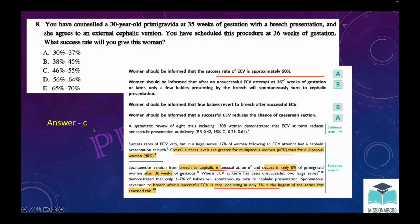C, okay. Basically, the book answer is C, but overall success in multipara is 60% because of the laxity of the abdomen, so conversion is easy, and in nullipara it is 40% because it is more difficult with a tight abdomen, and overall success rate is 50%. So it should be somewhere near 50. So the answer is C, nearing 50. So the approximate answer we are giving, yes.